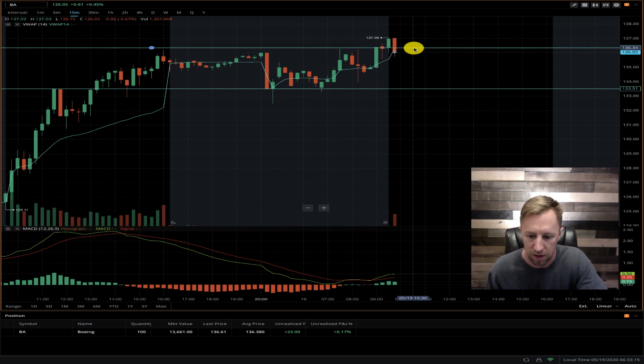entered into a position of 100 shares right here where this green line is at 136.38, and it might break through and break down and come back to retest this area. I'm not 100% positive, but I only scaled in 100 shares at this point in time. And if it does come down to this range, I will plan on buying some more. And then if it breaks down I will probably just stop myself out to have a losing trade. So we will see here what happens and what takes place. And I will keep you posted.